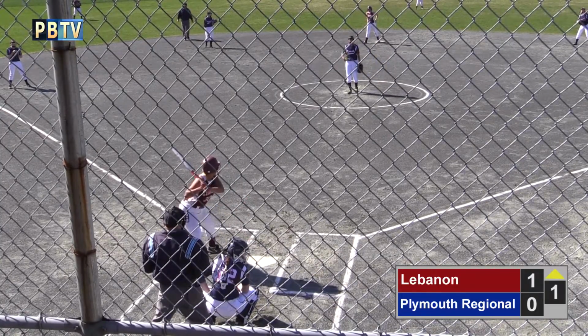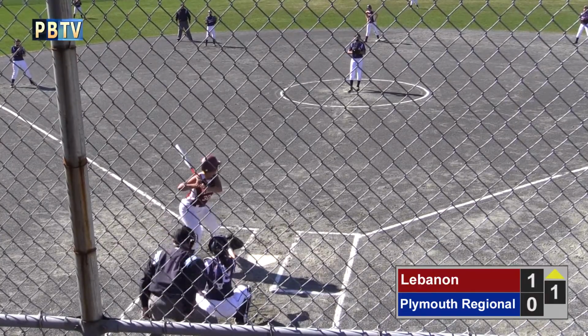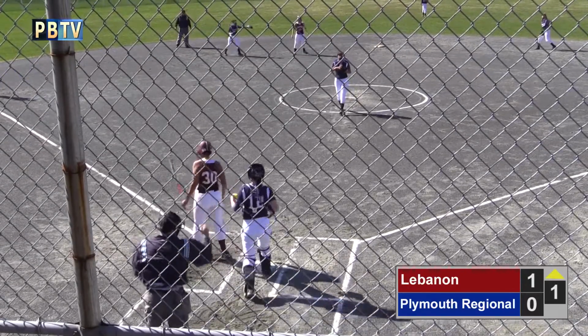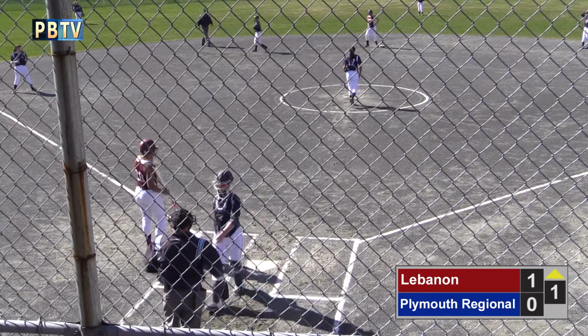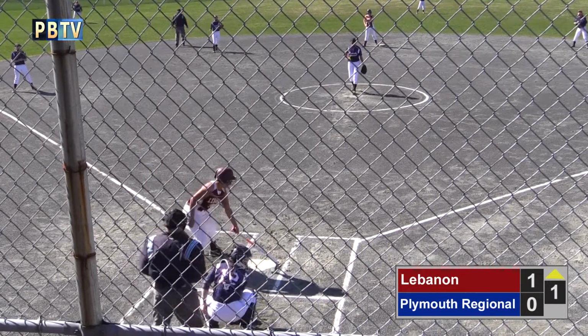Let's see what Even does here for the pitch. Here comes a pitch, and a swing and a miss. Another strike. 2 balls, 2 strikes.